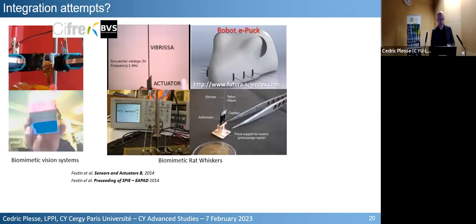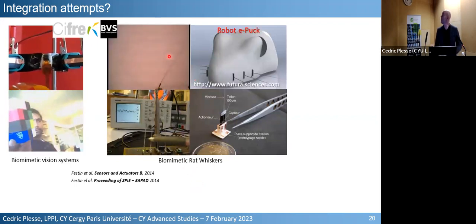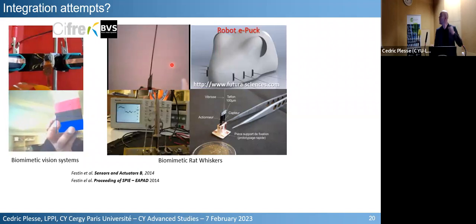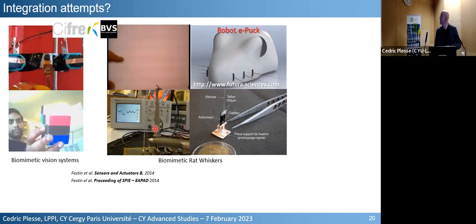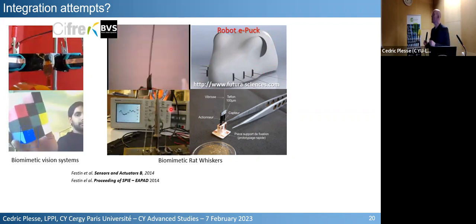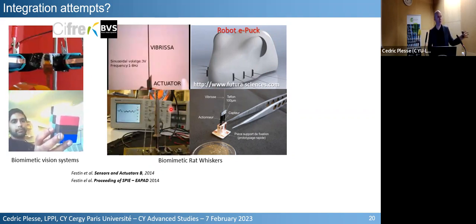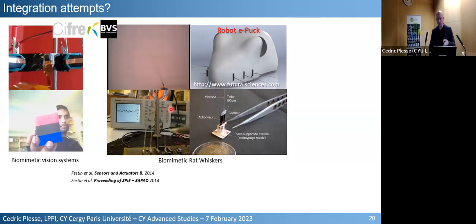The second one with the same company was to develop biomimetic rat whiskers. And you can see it's just a carbon fiber attached to the actuator, and it's vibrating at a relatively good speed. The idea was to mimic these rat whiskers for a small robot. What is important to see here is that it has been possible to combine in the material some actuation, some bending deformation under electrical stimulation, but also we observe some sensing properties that I will talk about later. But we have in the same material, like rat whiskers, actuation and sensing at the same time.